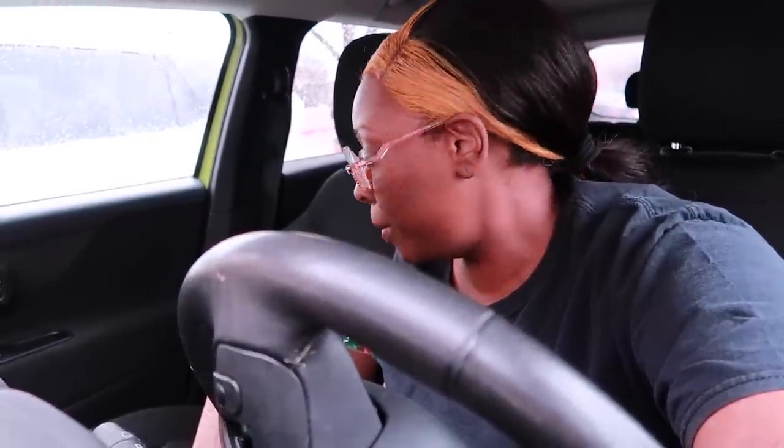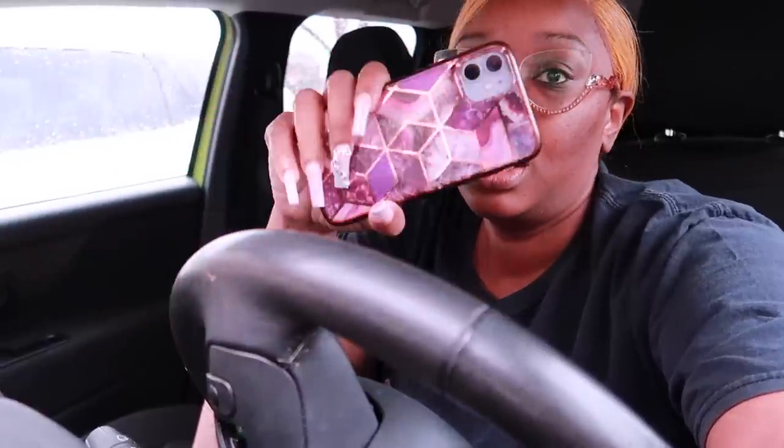Y'all know I love me some purple. That's why I kept this one so long, because it's purple. But when you put a case on them, girl, you can't even really see the color. I just can't do it anymore. My phone's so ghetto, okay? It just don't work. Text messages don't want to go through. So, it's time.